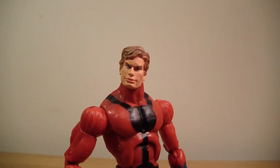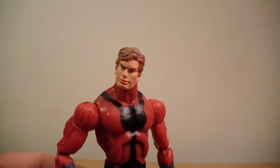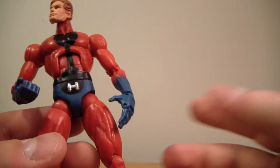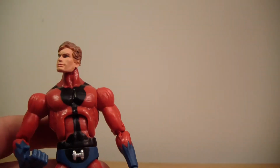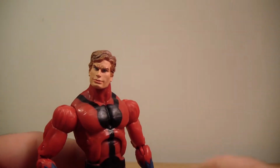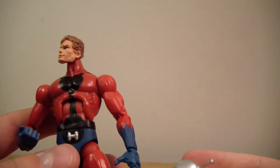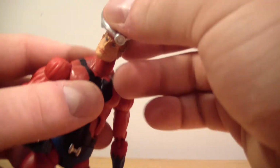That's right, it's Hank Pym. It is Ant-Man. He looks awesome. He looks sweet. Really like this figure. He's actually a pretty rare figure now. He goes for ridiculous prices sometimes. Sometimes he goes for okay prices. Other times he goes for pretty steep prices. But he looks really great. He's got his helmet here, and it fits right on his head.